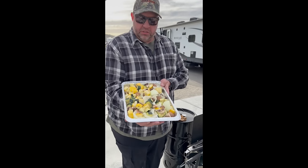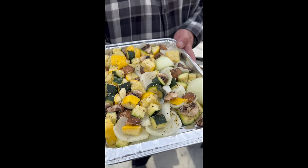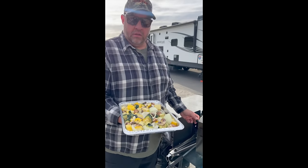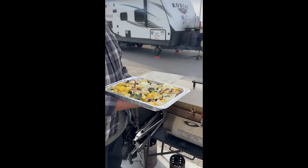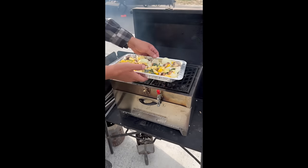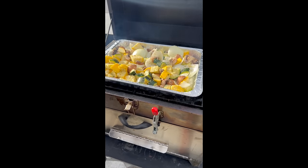Abby's got our veggies looking good for tonight's dinner, and we're just going to cook them here on the little hasty bake. It is a lemon herb and Parmesan cheese. Yeah, these are delicious too. Yes, they are. These little foil pans fit perfectly on the little 250 Pro. Perfect.